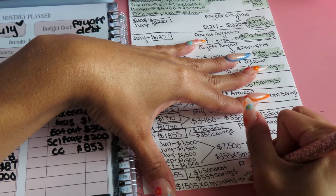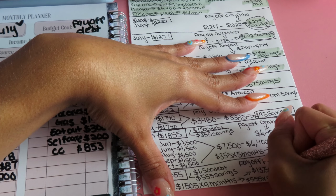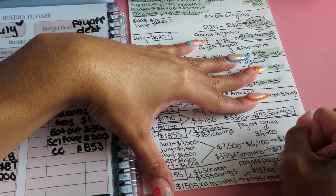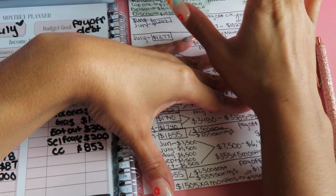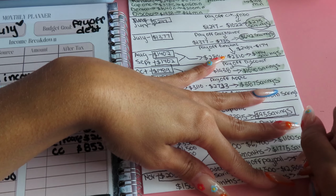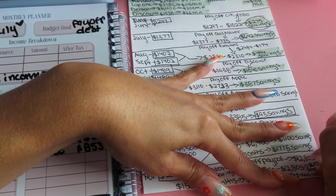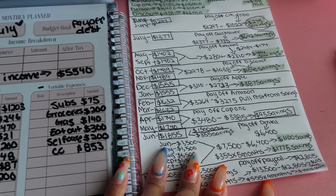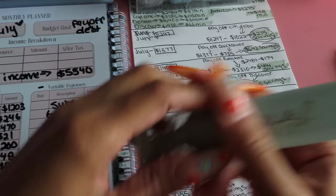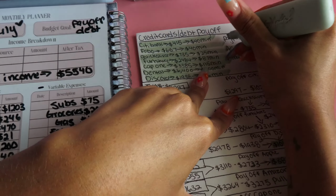And then keep in mind, we were already putting $555 in our savings for the last 9 months as well. So 555 times 9 months is going to be $4,995 in our savings. So boom, just like that, we'll technically officially be debt free that upcoming year of August.